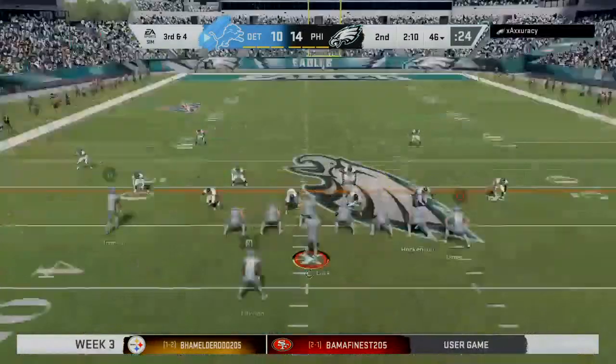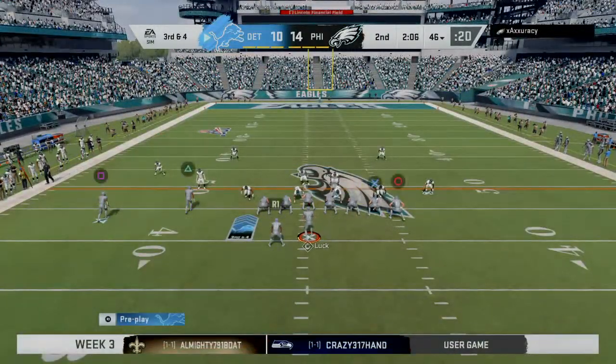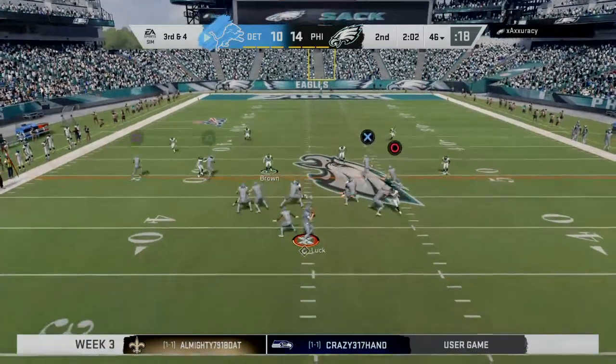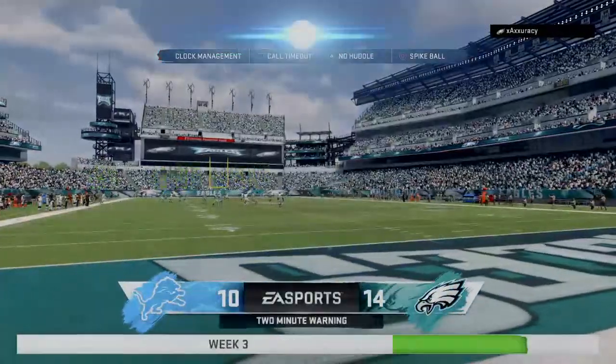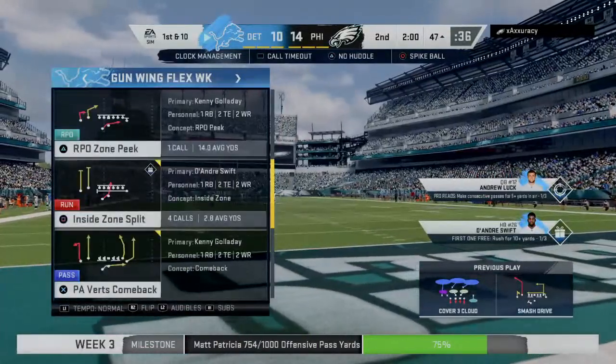They don't need to run another play here before the 2-minute warning. Let's see if they do it anyway. 53's the mark. 53. Check 53. From the gun on 3rd down, Luck. And he'll find Galladay. That's complete. 2 minutes remaining in this first half of football.